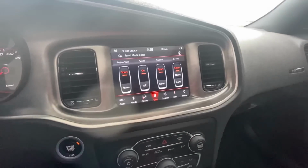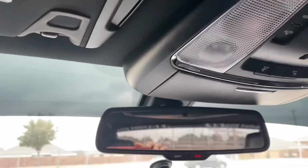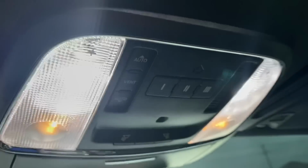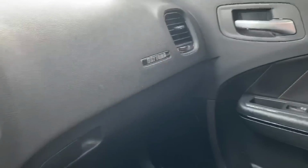Another thing, let me go back to the regular. Okay, another thing is all these lights, y'all can't tell, but you can tell right here. That's the regular light. This is LED. All these lights are bright as hell, man. They changed all of them out, all the way throughout the car. Even down here at the bottom, you can see it down there. All these are LED lights, man.